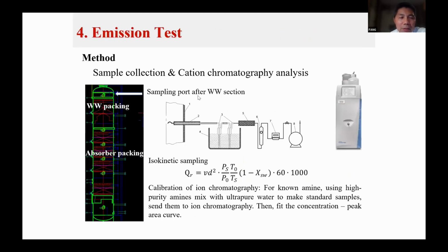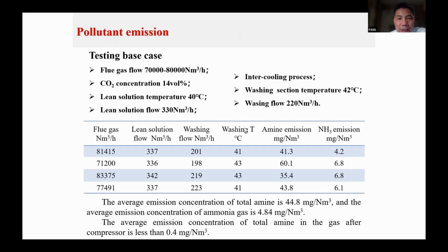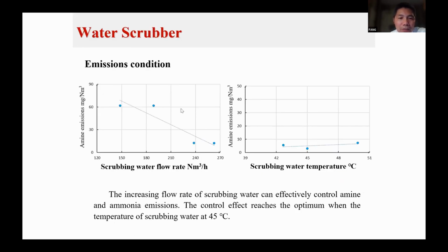We also made the emission test for the facility, and we found the amine emission of the system is about 40 to 60 mg per cubic meter, and ammonia about 4 to 6 mg per cubic meter. So it is still high. The next step is how to control the amine emission and ammonia emission. We also found that if we increase the water flow, it can decrease amine and ammonia emission.